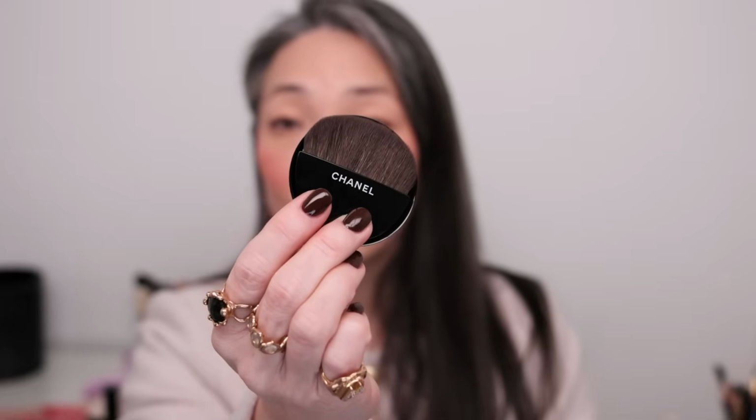Gosh, I really love the top stitched camellias on the pan. That's so pretty. Okay. Oh, did I mention it does come with this half moon brush, which I never use, but I have to say they're not bad. They're not bad because I have used them in a pinch. They're just not my go-to, but yeah, they're not bad if this is all you have on hand.